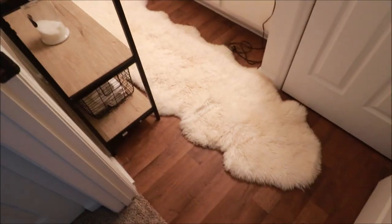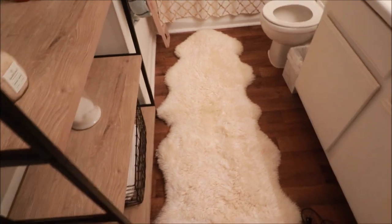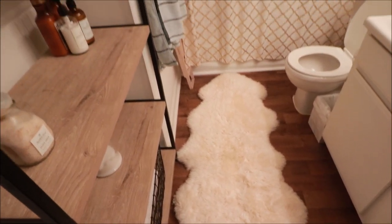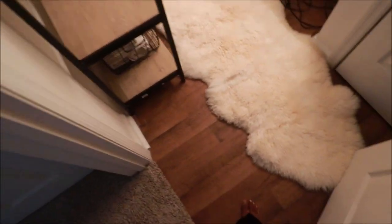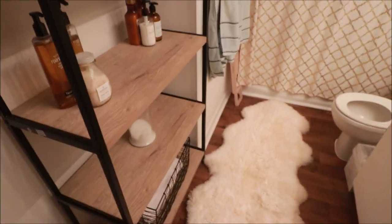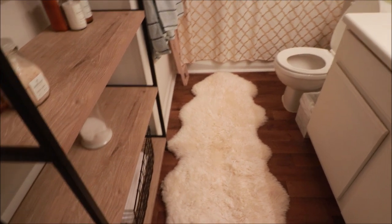Really like it. I also forgot to show y'all this awesome rug. Not sure where I got it from, but I love it. I never seen anybody put a fur rug in a bathroom. It just gives it a nice chic look to the bathroom. I love it. The only issue is you definitely can't get the rug too wet or the fur will curl up.